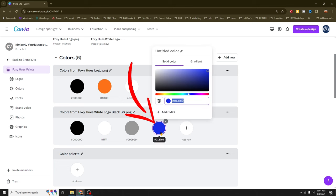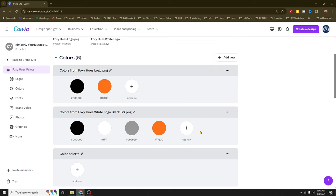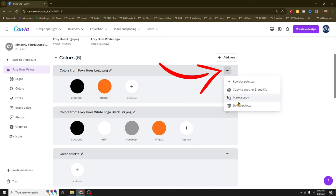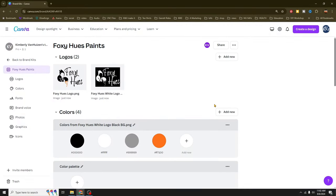So I'll add a new color. And then I'll just use the FF7100. And we'll just call it the same color. We'll keep the naming conventions the same by using its hex code. And there we go. So now I can delete this one. I don't need them both. And now I have the one color palette.